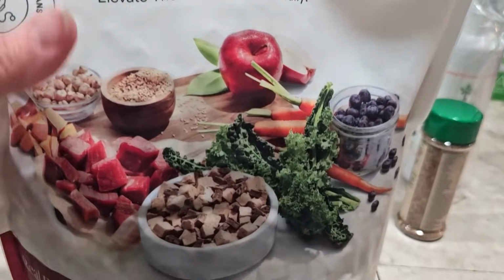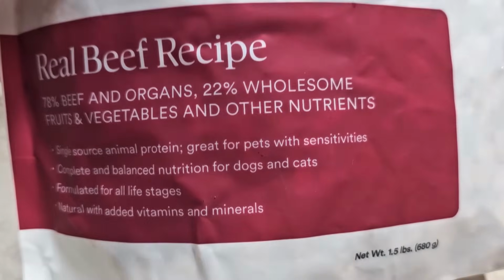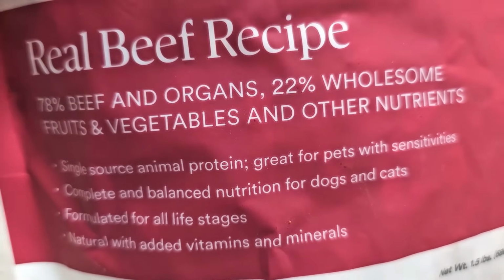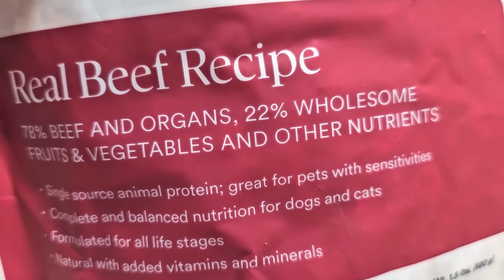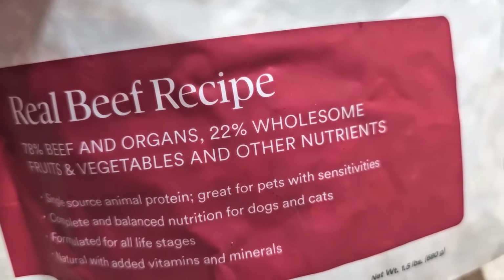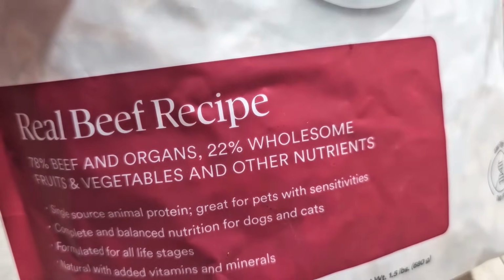Now this is a freeze-dried raw food, like I mentioned. This is really great. It's got beef and organs. It's real beef and real organs, 78%, and then it's got some fruits and vegetables. Dogs are not obligate carnivores. So they can have some fruits, veggies, and grains in their diet, but not a lot.